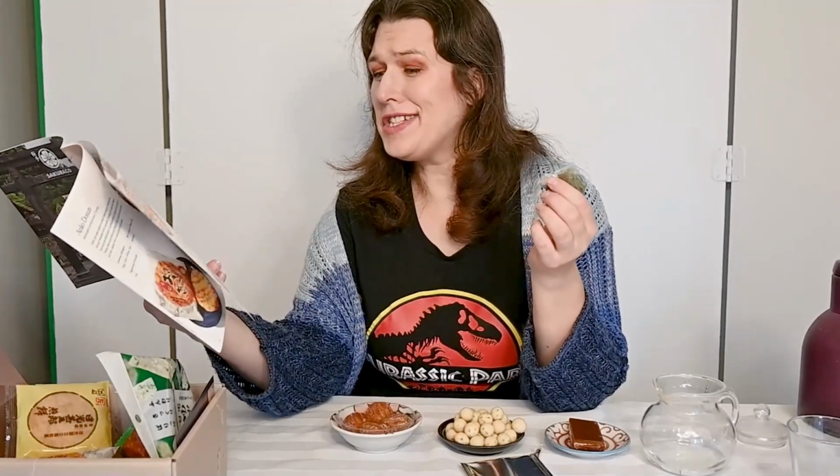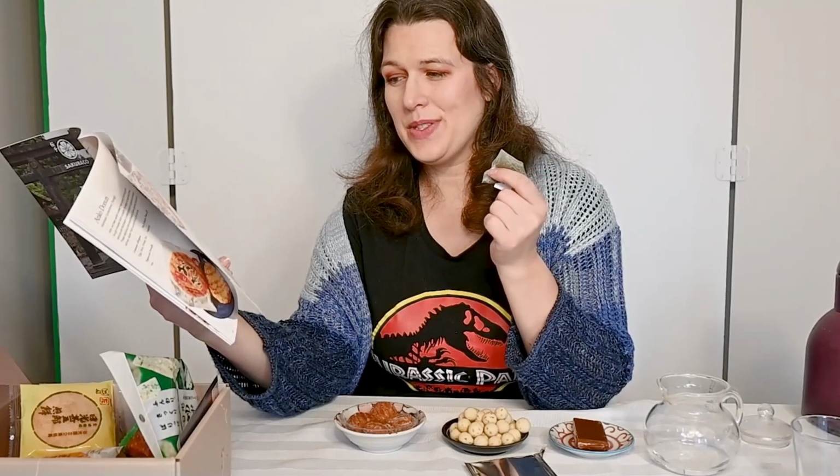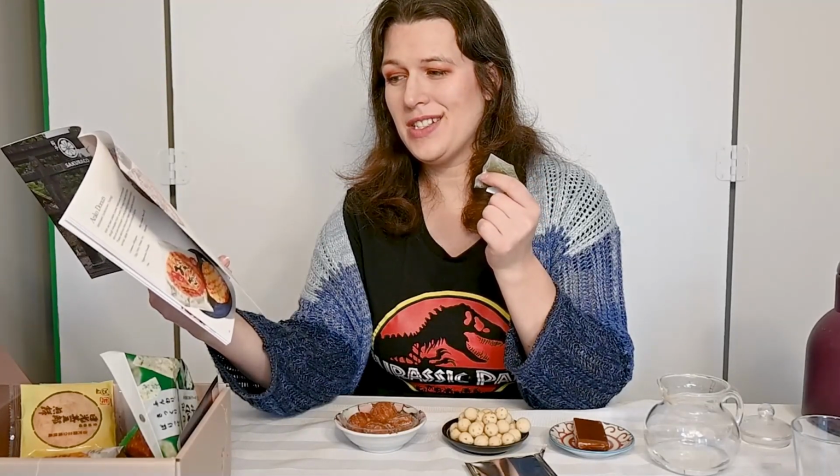So this says, aged Sencha is made from slowly maturing, carefully selected tea leaves at low temperatures. Because these are delicate, you don't want to burn them. As the tea leaves age, the sharp bitterness fades into a refined, mellow taste. It is said that Shogun Tokugawa Ieyasu was a great admirer of aged Sencha.